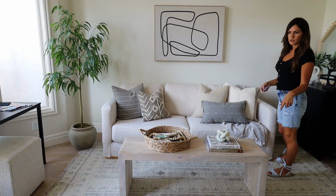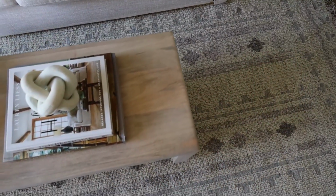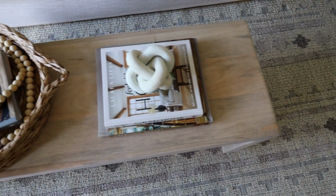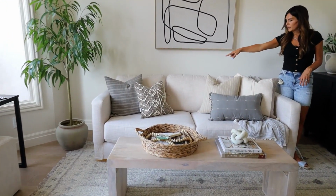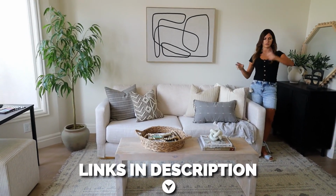This rug is one that was on TJ Maxx too. It's sold out, but I'll keep an eye out for it because it's got some good texture to it. Really subtle, neutral tones. Target pillow here, TJ Maxx, Joss and Main, can't remember, Target. I'll link everything. There's a little floaty, fluffy. So that's kind of this.